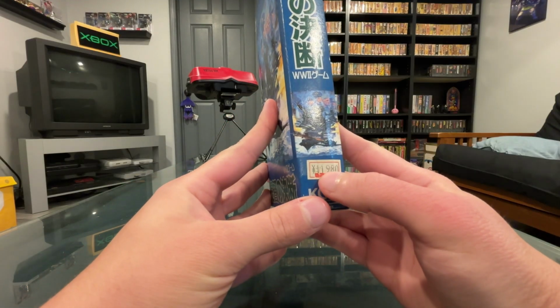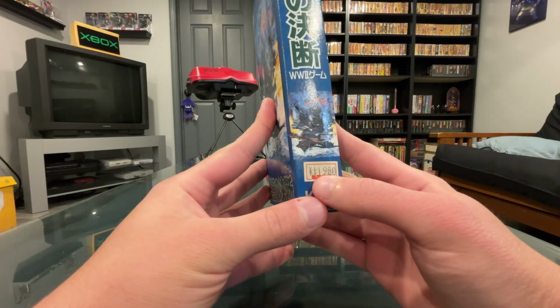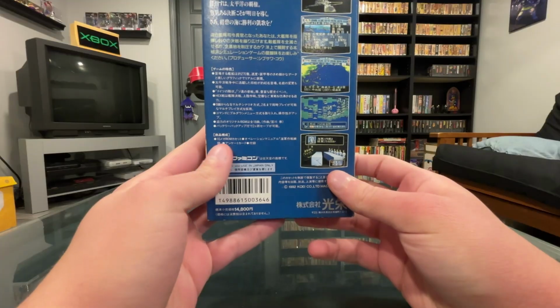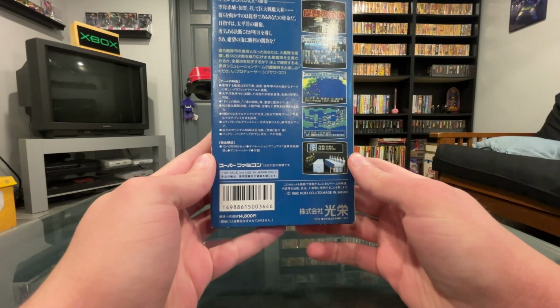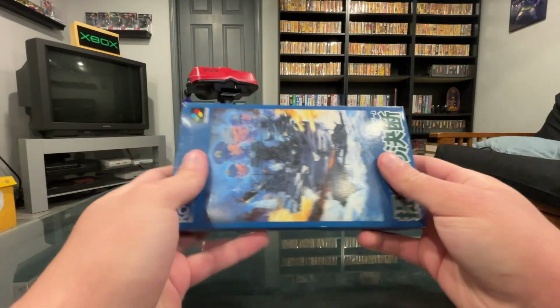It must hold some value. I don't know how old this sticker's from, but someone bought this for 11,000 yen. This might hold some value. I've never seen this game, but I can't complain for $8 for a CIB, nice shape.